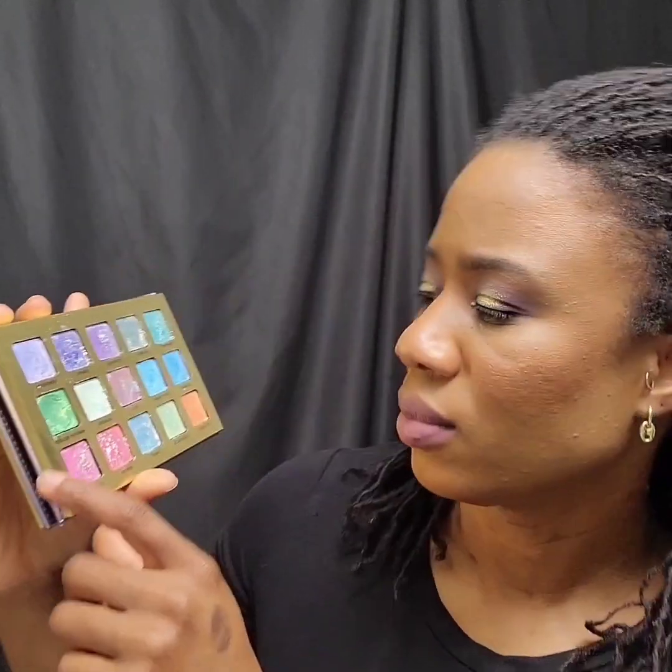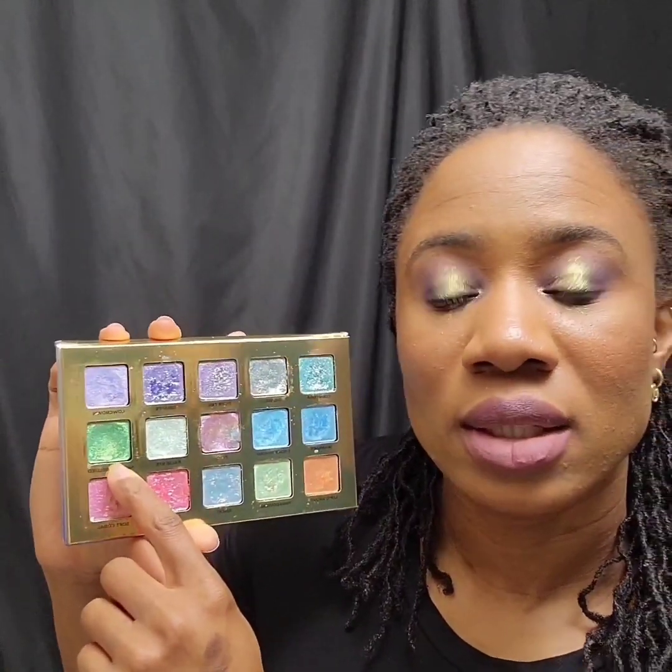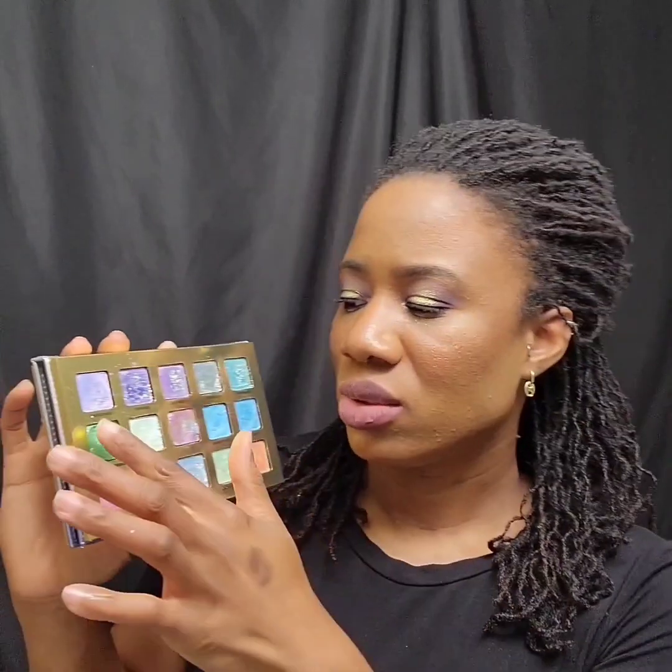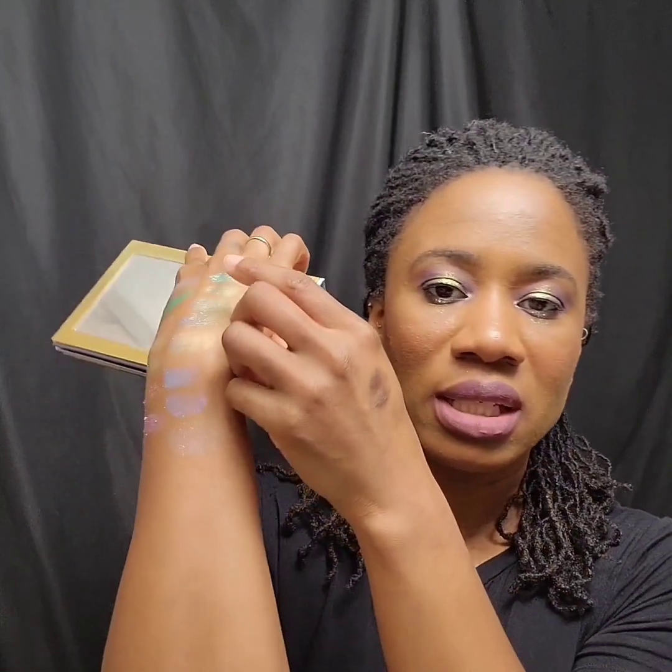So Narrowed Belly is the puttiest and can be deceiving because it's really pigmented. It's the most pigmented, the most opaque, I guess, on initial swatch, and it's beautiful. It's right here.